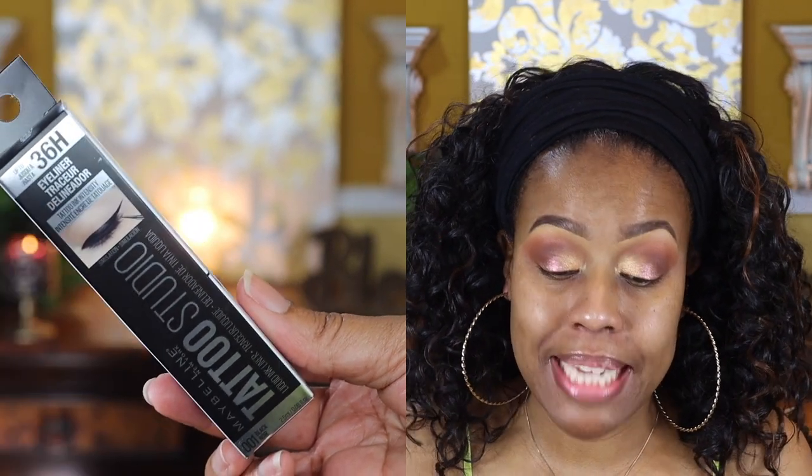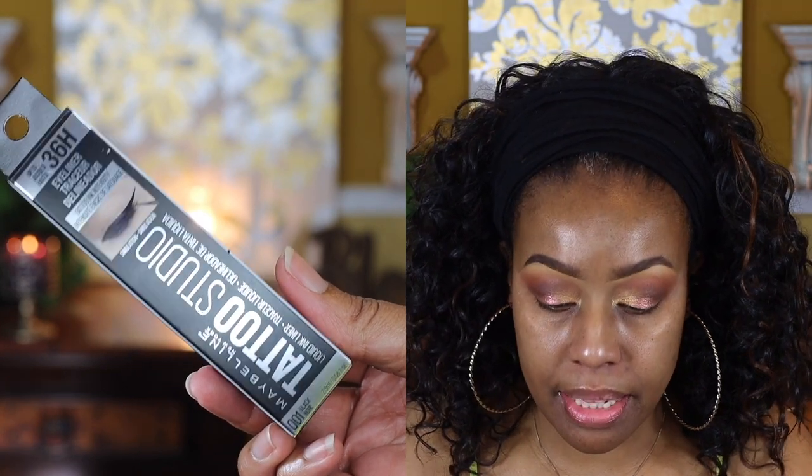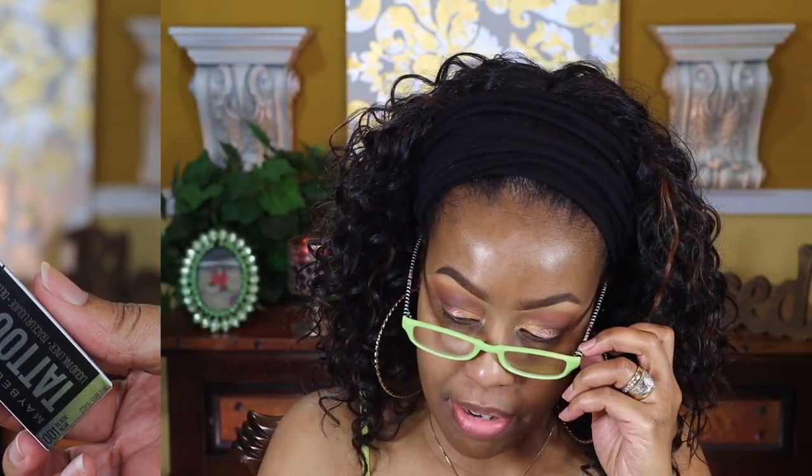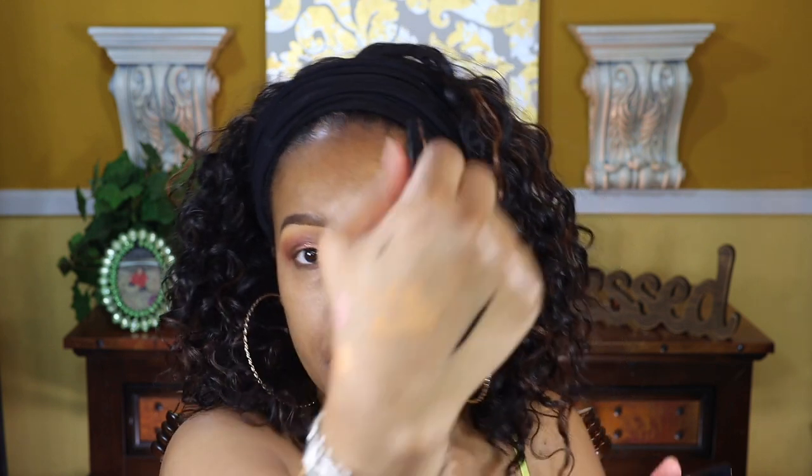So overall, you know, this palette, I think it's pretty solid, just like all of their other palettes. And I'm going to go in next with this TattooStudio liquid ink liner. Comes in a box like this, and the shade that I have it in is, hold on y'all, hold on, it's black. It's black. Okay, so let's see what we got. Okay, so this is it. Okay, and I'm hoping that this dries matte.